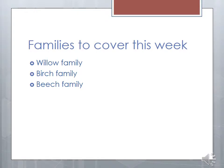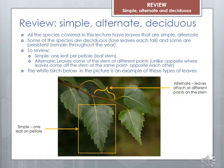So next we'll move on to some different broadleaf plant families, and we're going to be covering this week the willow family, the birch family, and the beech family. A lot of the plants in the next few slides mention that the leaves are simple, alternate, and deciduous, and you'll see this pop up over and over again on each slide. So I just want to quickly review what that means.